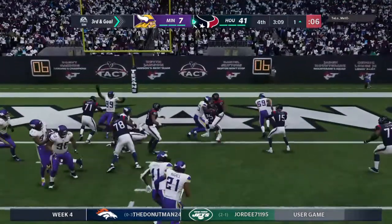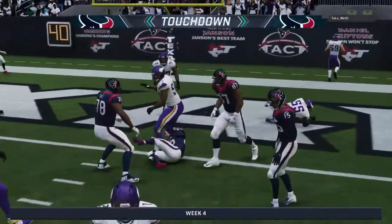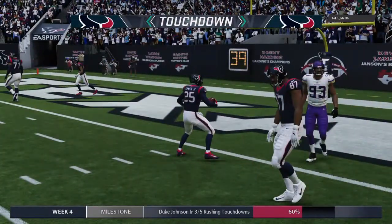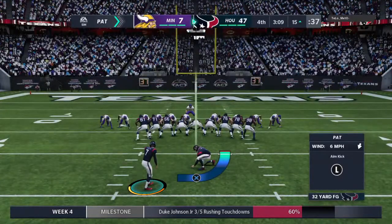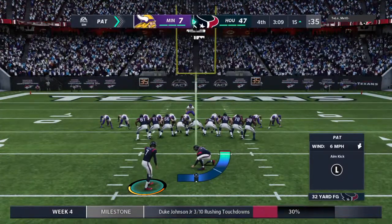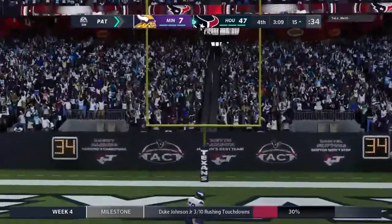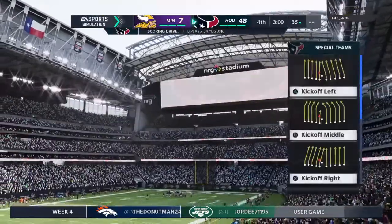They'll try to run it in. Johnson. And he's in for the score. Touchdown, Texans. Taking it in from a yard out. And this offense continues to pour it on. Trying to bust out of that losing funk, and these fans have to like this. And all right, fellas, this is more like it.